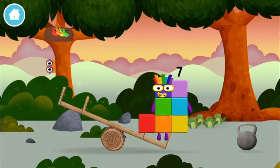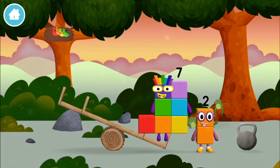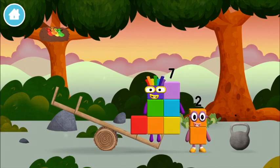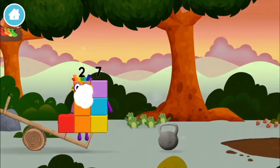2 plus 7 equals 9. Super! You made number block 9. You made a new number block.